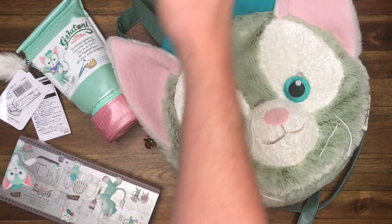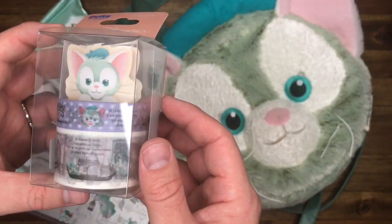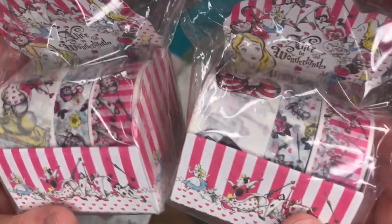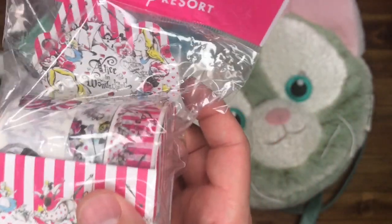And also, at Tokyo Disney Sea, we picked up this Gelatoni washi tape. It's so kawaii. We also picked up these. Now these are Alice in Wonderland washi tapes. Can you see that?